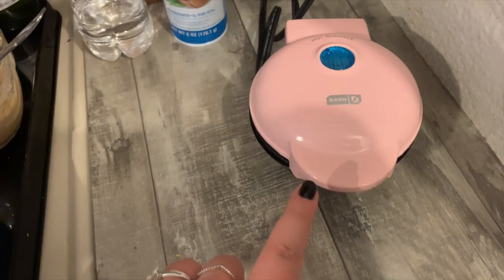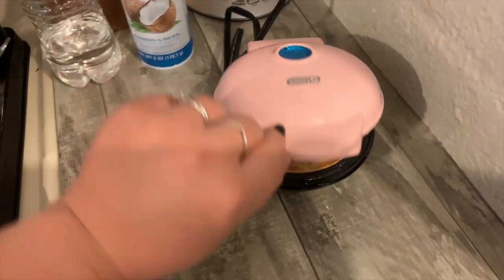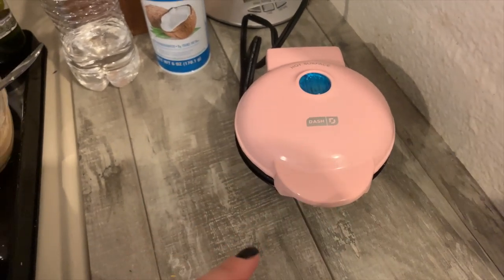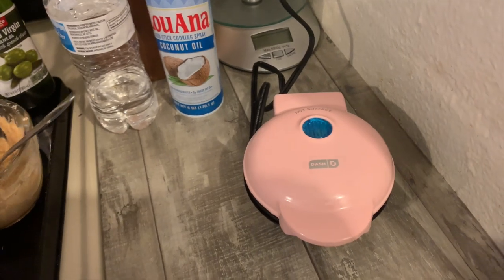And as you can see, the light went off and it's pretty much done. I like mine to be a little bit more crispy, so I'm just gonna leave it in there for a couple more seconds, but it's literally that easy.